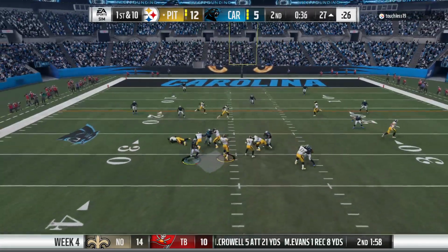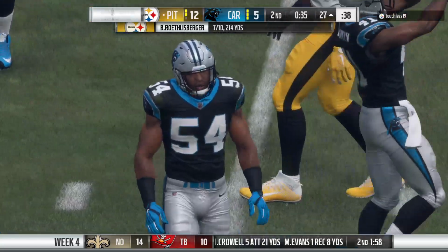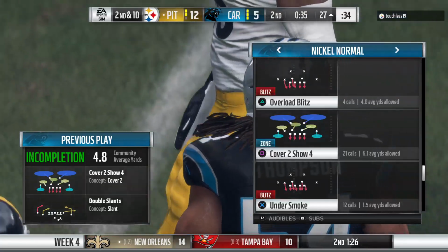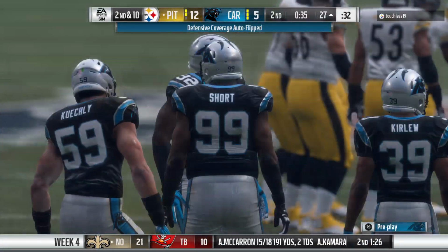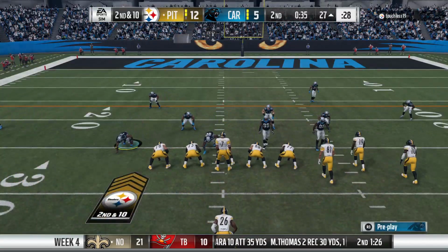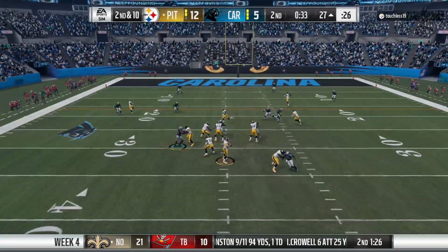They'll throw on first down with Roethlisberger. He couldn't quite hold it. Got hit. Ball pops out. Incomplete. Well, he kind of forced that one there, didn't he? It's almost like he predetermined where he was going to go with the football. Yeah, he wasn't really going through progressions. He wanted to go to his top guy. You do that against this defense, they'll make you pay, won't they? Yeah, they certainly will. They react very quickly to the thrown football.